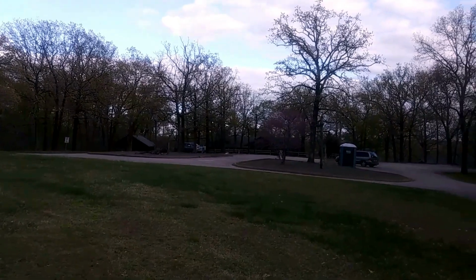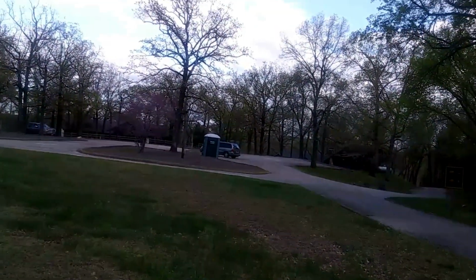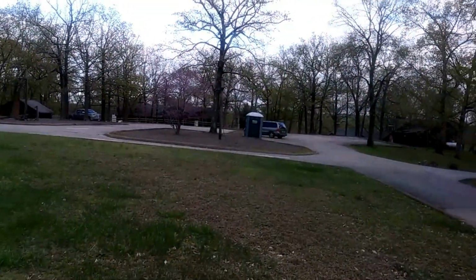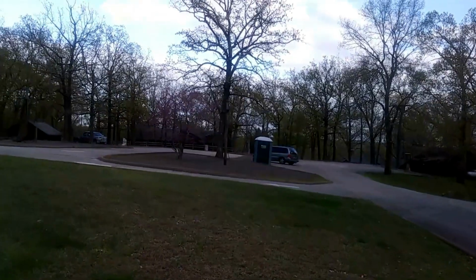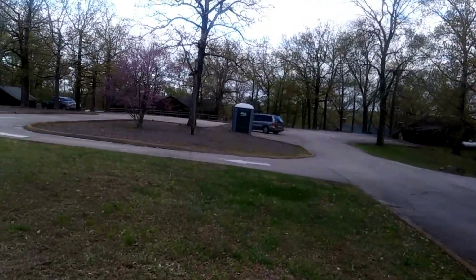It's a really nice little store. They got a lot of different supplies that you need for camping and such. And there's a nice little restaurant in there when you're feeling like you don't want to cook breakfast when you first wake up in the morning. You can come up here and have a really good breakfast. And it's not real expensive either.